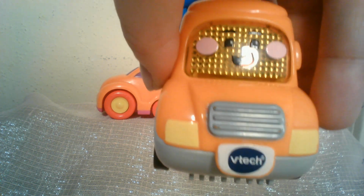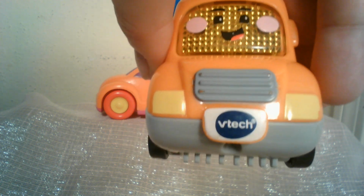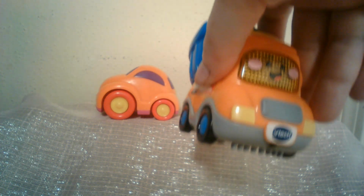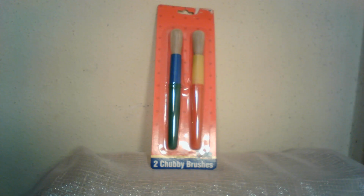If y'all in the comments are parents or are toy collectors and you know anything about this, let me know, because that'll help me with pricing. Otherwise, I'll just be guessing. But it must do something fancy to have the batteries in it and the on-off switch.